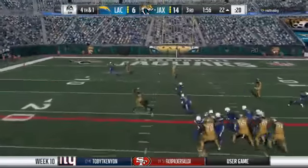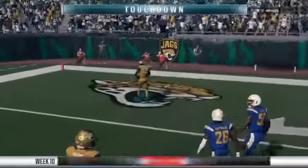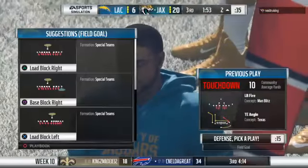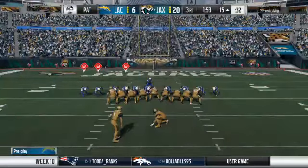Bortles to throw for it on 4th down. Open man is Westbrook, complete. And he will get this into the end zone for a Jaguar touchdown. Always important to get the first score of the 2nd half. Now you start to pull away a little bit and get some breathing room going.